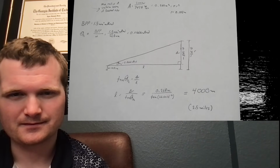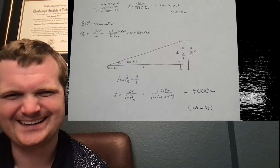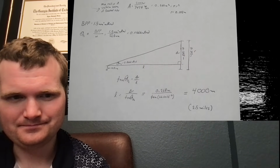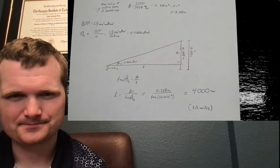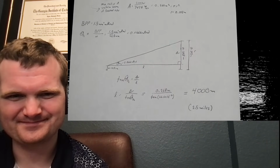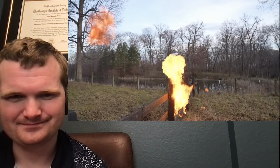The rickety tower isn't stable enough to make a shot like that, but this is still a crazy result. That means that with a good mount and a bigger telescope, you can hit a point where the curvature of the Earth is what puts a cap on the burning distance. That's awesome. That's crazy.